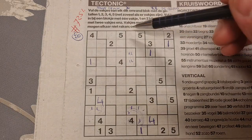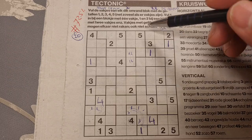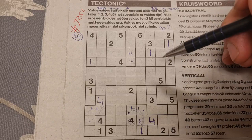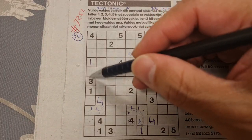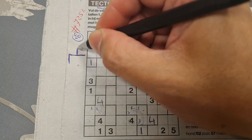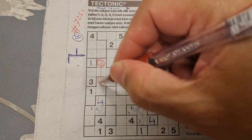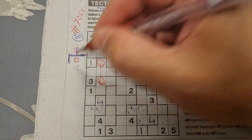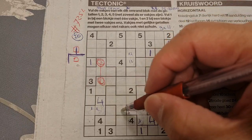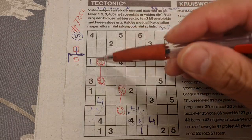Alright. Then my next strategy is to look for shapes, figures, structures, or constructions that you need to recognize. For example, this shape. Let me draw the shape here. When you see this kind of shape, remember that this box has the same number as that box. We have more of these kinds of shapes here. Another one upside down. This box has the same number as that box. More? No, only 2 of them.